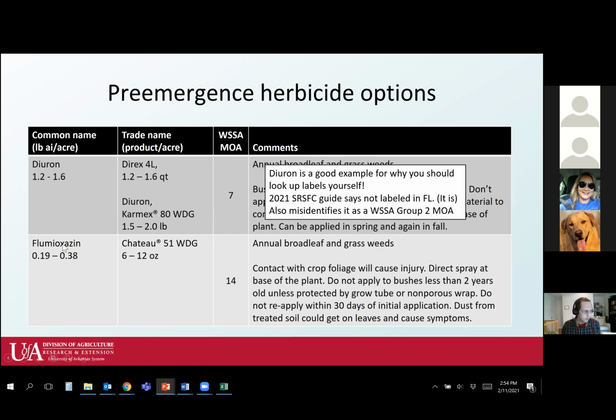If we look at some of the other products, flumioxazin, which might be known as Chateau, that's a group 14 PPO inhibitor. The one thing I wanted to mention with this is dust from treated soil can get on the leaves and cause some symptoms. And that's actually something we see when this is applied on soybeans. When you have really hard rainfall and the soil splashes up after an application with flumioxazin, you can see symptoms on the lower canopy. So it might be that you did everything right with your application, but dust from the soil gets up on your canopy. So something to keep in mind whenever you use that product.